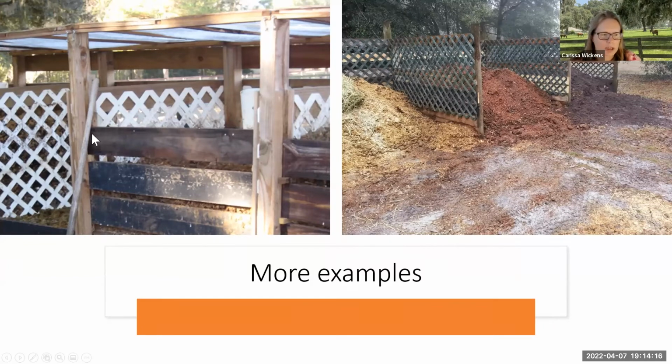The other thing that can be done is you can cut slits in your posts so that these boards can be lifted out. You can keep everything contained when you're not actively managing the pile, keeping that material in its place in the bin, but then you can easily slide out those boards for easy access at the front of the bins.